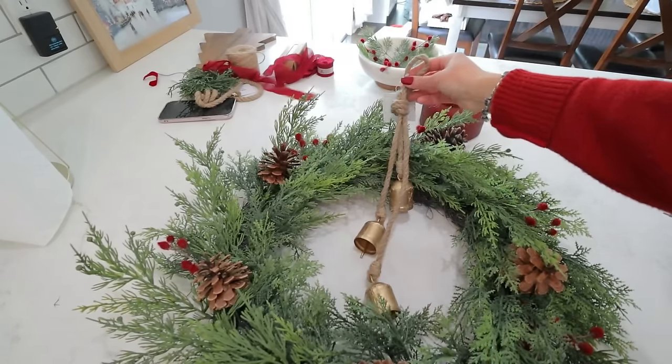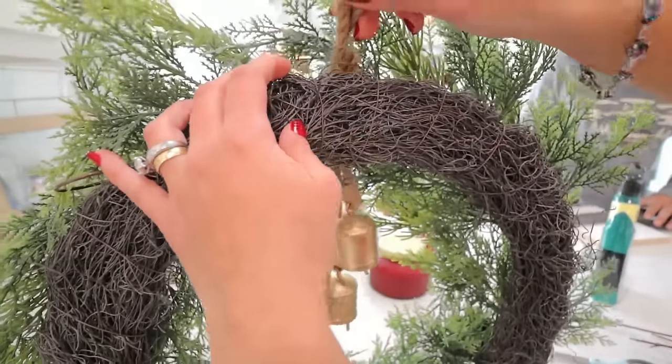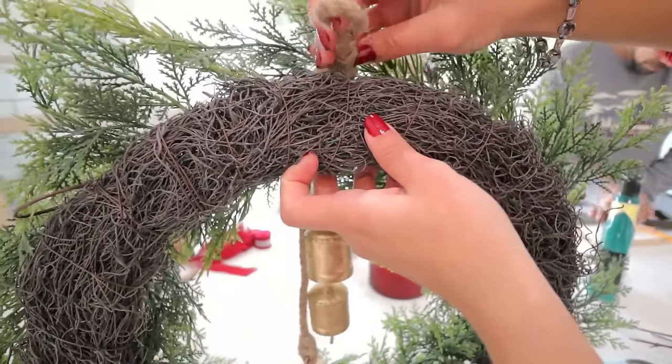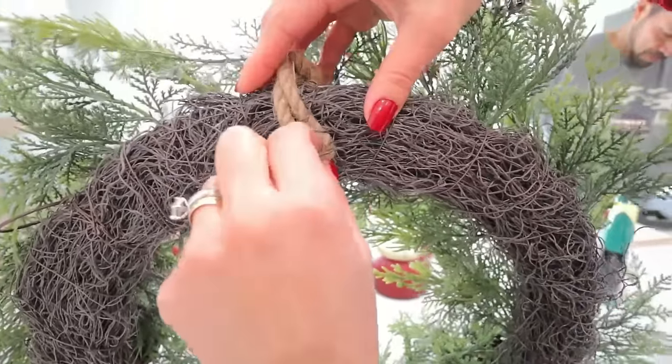And then I'm adding this set of three hanging bells that I got at Hobby Lobby, and I'm just bringing the rope to the back of the wreath, holding it under the wire. Very simple, very easy.